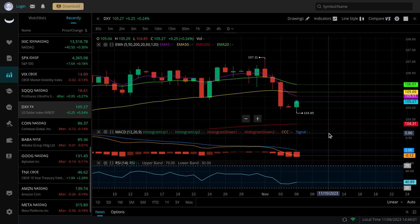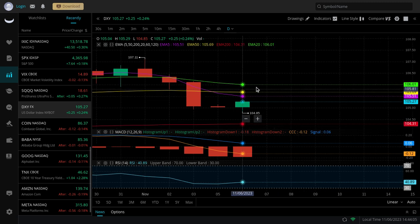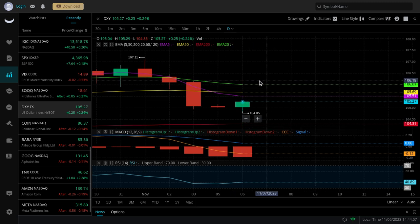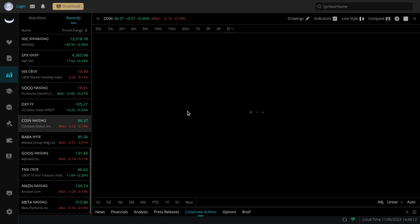The dollar is, once again, trying to bounce right here. If the dollar starts to rebound a bit more, this could cause the market to sink. So there's going to be a risk of that. Maybe the market pumps a bit more, and then we eventually see downside coming later.